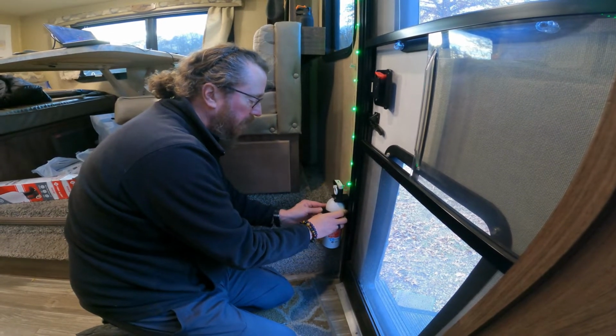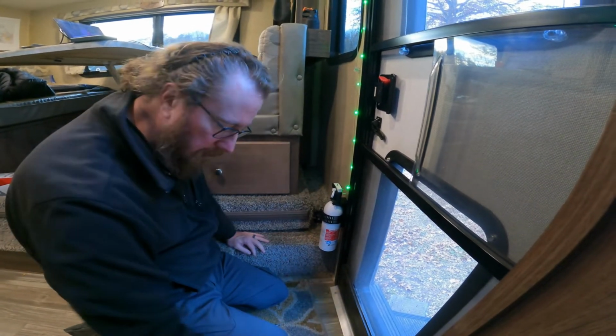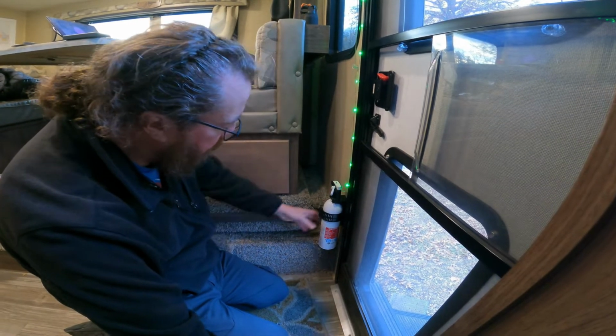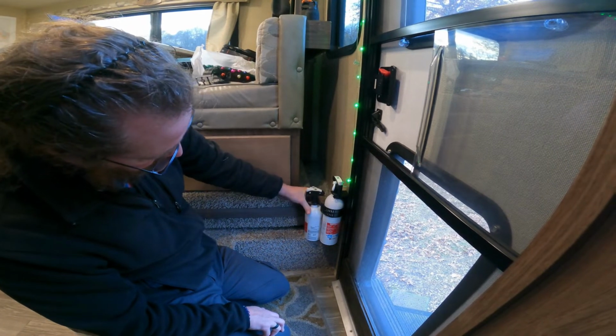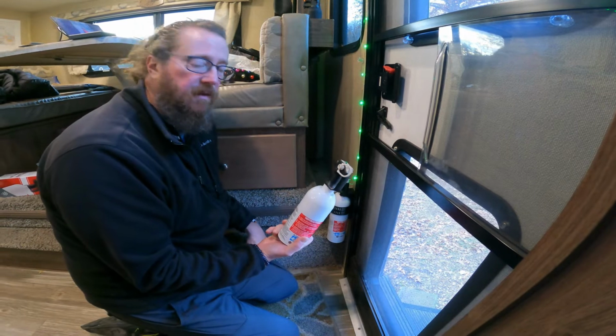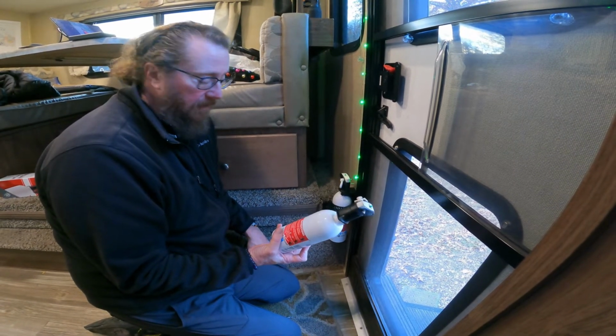So this is longer than the other one. Is it going to close? Oh yeah, it is a little bit bigger. So this one will retire to under the kitchen sink for a backup, because it's still fine.